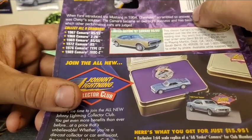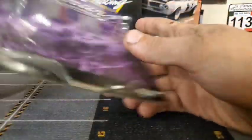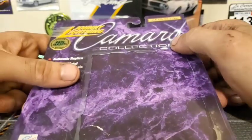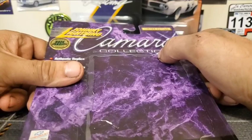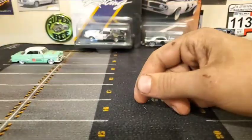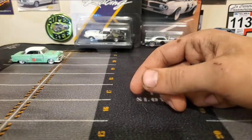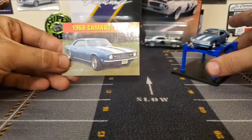72 Rally Sport, a 76 Type LT, and an 89 IROC. The International Race of Champions. We have an IROC. It's somewhere around here. I forget what I did with it. Somewhere in the collection. So here's our photo card of the 68 that this is based off of.